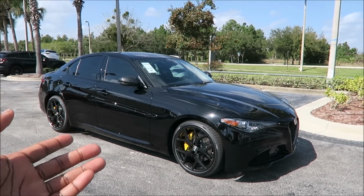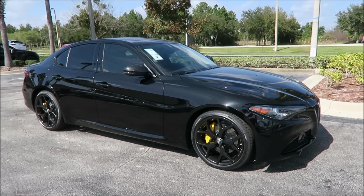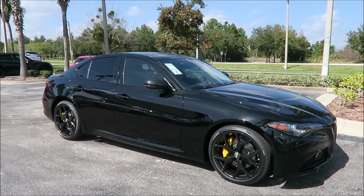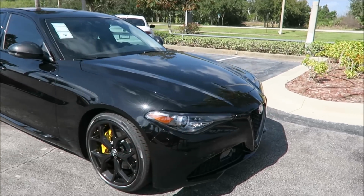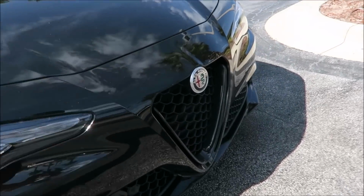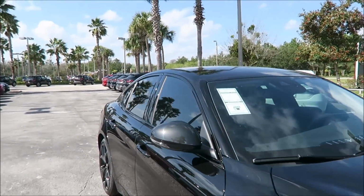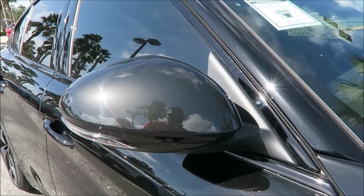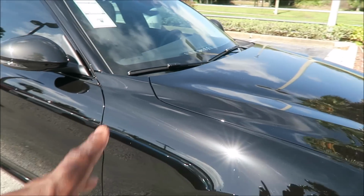Now, what I'll tell you guys is, I said black on black. Well, black on black means it has the Nero Edizione package. That is the black package for the Alfa Romeo Giulia. So what you'll get is the blacked out V-grille up front. So you will see that done in black with this package. What you'll also get is the dark finish on the mirror caps. All right, so it's not the same as the Alfa black paint job here that comes standard.